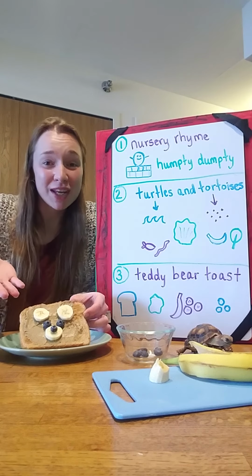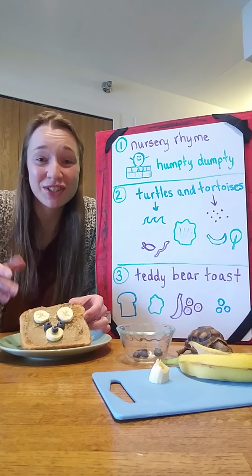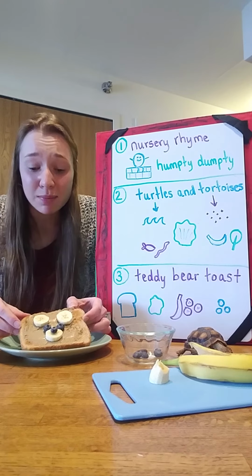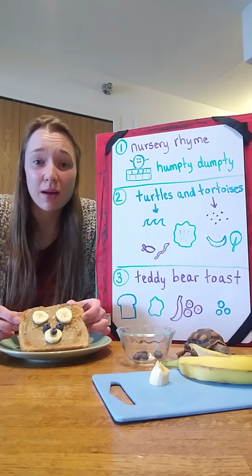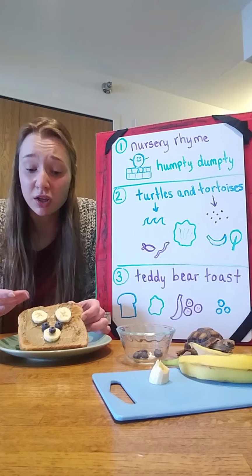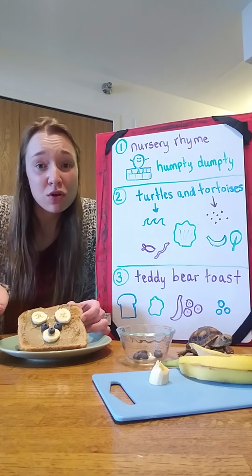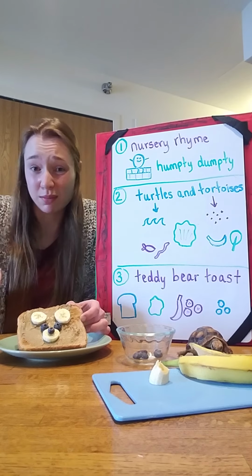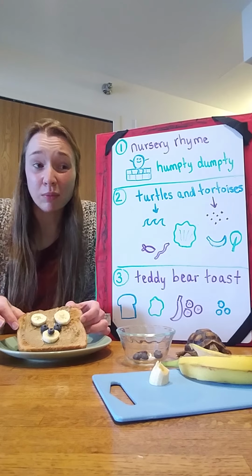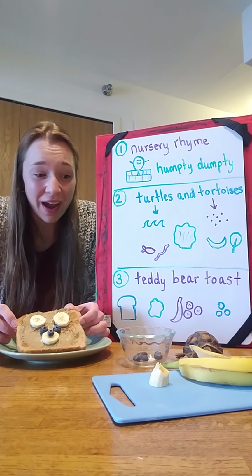So that's my piece of teddy bear toast, and it's actually lunchtime, so this is a good time for me to make teddy bear toast. I can eat it for my lunch today, but you can eat it for breakfast or just a snack, but this is something you can try at your house, and maybe you can think of other things to put on it, or you don't have to make it look like a teddy bear. You can use your fruit to make it look like a different kind of animal, or maybe you have some different fruit you want to try, like strawberries, or maybe you have little raisins instead of blueberries, or you could even use chocolate chips if that's okay with the grown-up that you're with, okay?